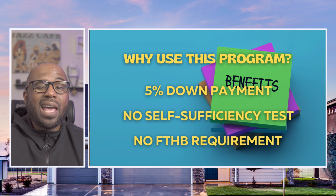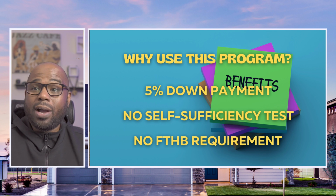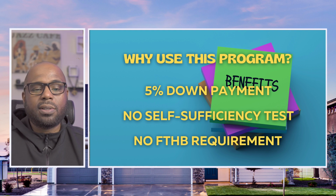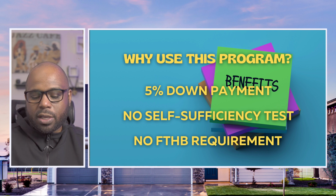If you're not at 80% or less of the area median income and a first-time home buyer, then you really need to be at a 680 or higher. Or the higher the scores, the better, because that private mortgage insurance is going to be a monster. And that's something that I don't hear a lot of folks talking about online.